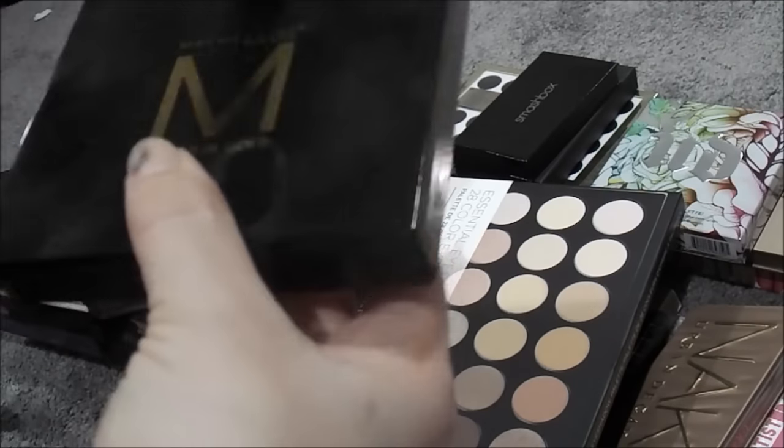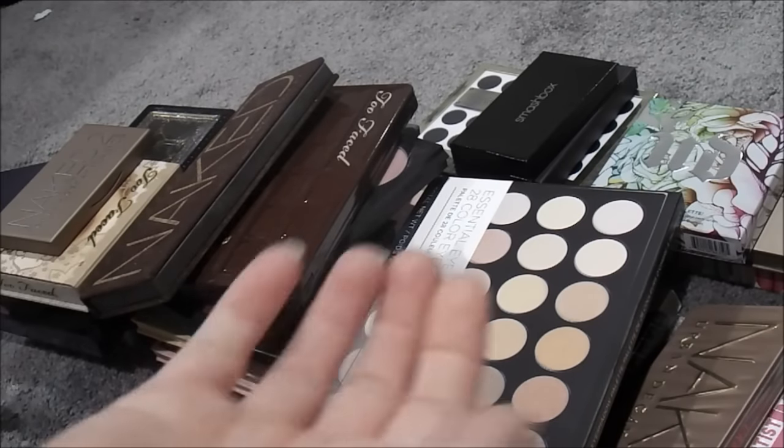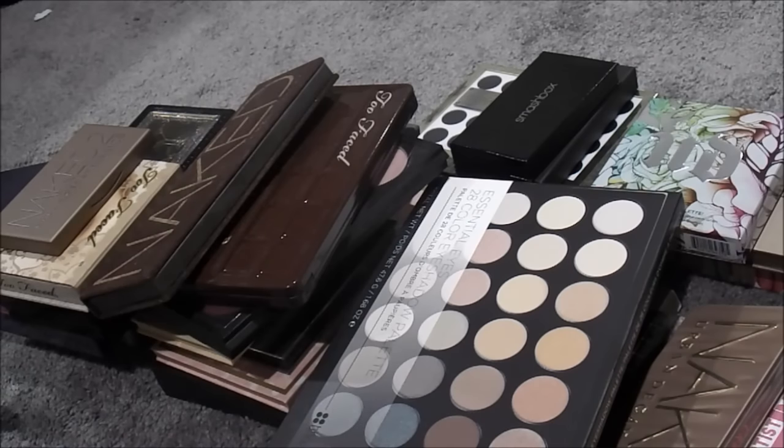And yeah, that's pretty much those. Not the greatest. So I think I'm going to try and sell that. Because I just swatched it. I didn't even touch my face to it. And the other things are still good in it. So that is going to go to the sale pile.